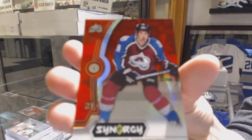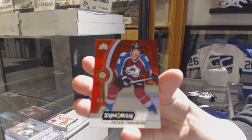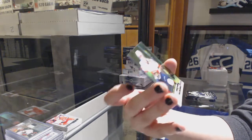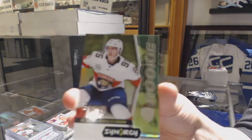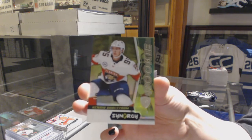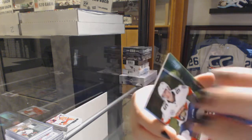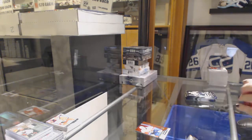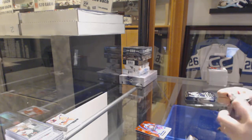We've got a red for the Colorado Avalanche, Peter Forsberg. Not numbered, though, or auto or mem, unfortunately. Number /199, green rookie for the Florida Panthers, Henrik Borgstrom. And Aaron Ekblad, blue for the Florida Panthers. It has to be an auto mem or numbered rookie.